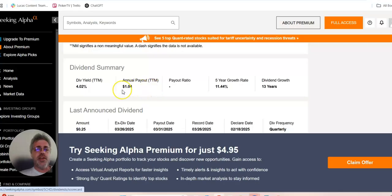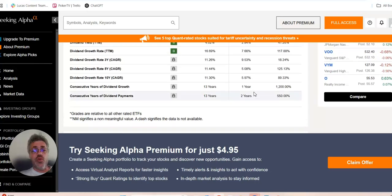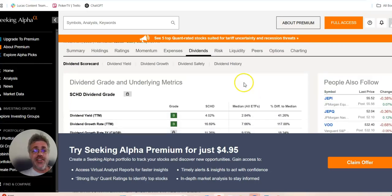But basically, when they talk about dividend combo factor, you take the starting yield and add the 5-year growth rate. In this case, it's about 15.5%. You want to get that combo factor at around 10% or better in most cases, depending on what you're buying. And SCHD is just smashing that. They've got a 13-year consecutive dividend growth streak as well, which is quite nice. If this was an individual dividend stock, I'd be paying really, really close attention to this.